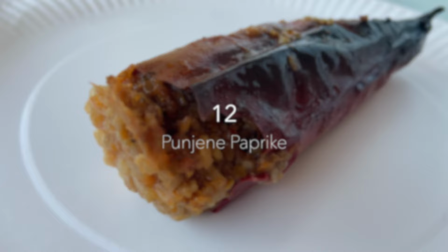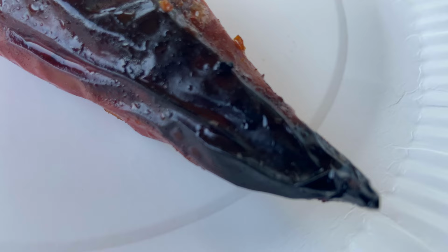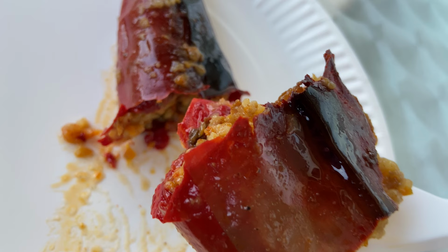Another yummy dish in Eastern Europe are stuffed peppers, punjene paprike. Typically served with mashed potatoes or sometimes rice or just consumed as a snack to go, stuffed peppers are a hearty dish of minced meat and rice. But you can also find vegetarian versions of stuffed peppers. They are popular across Southeastern Europe and are also inspired by Turkish cuisine.